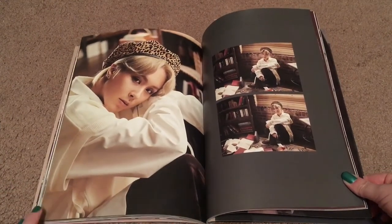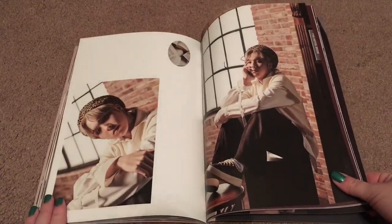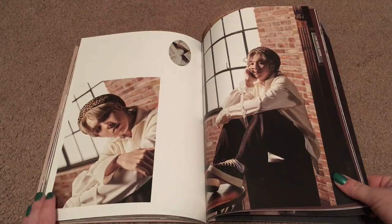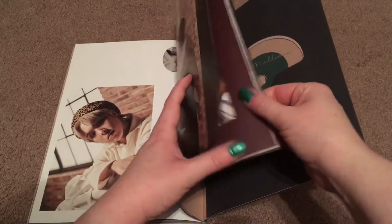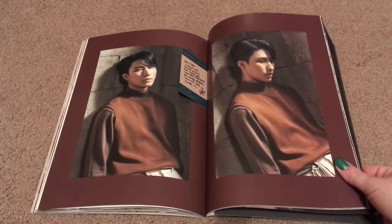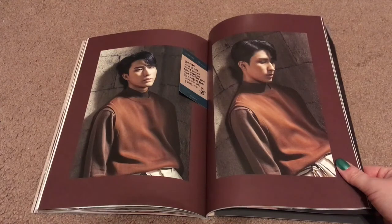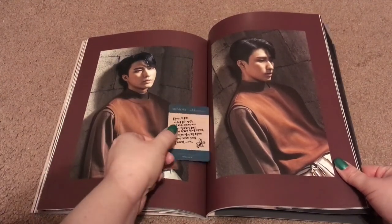I'm just super impressed. Because I'm really not too picky when it comes to photo books. You give me some nice pictures and a decent amount per member and I will be happy. But you throw in some extra aesthetic stuff there, and that just makes it even more exciting.